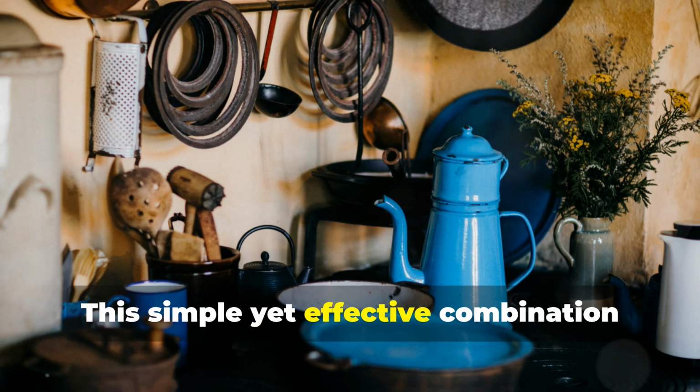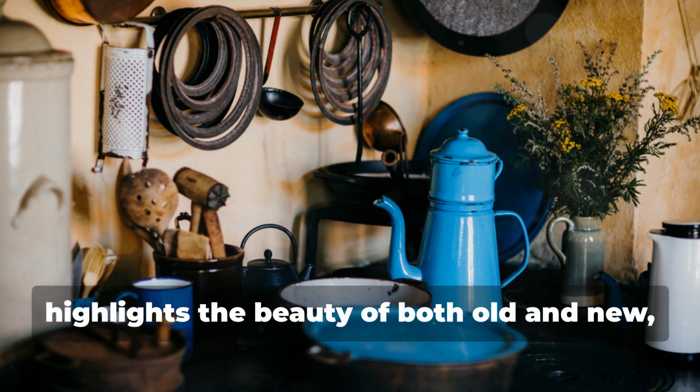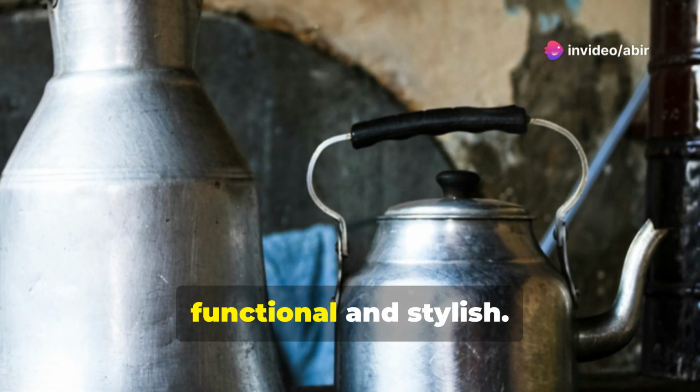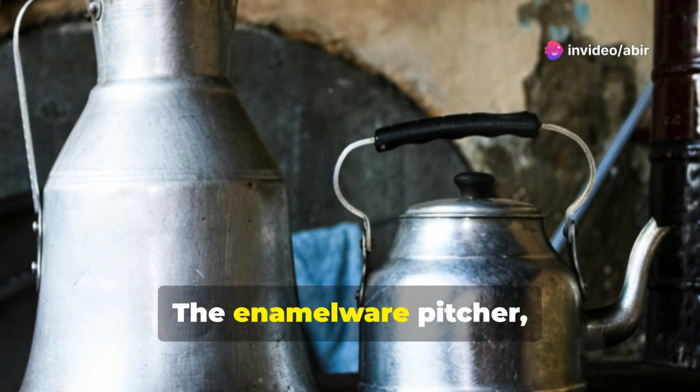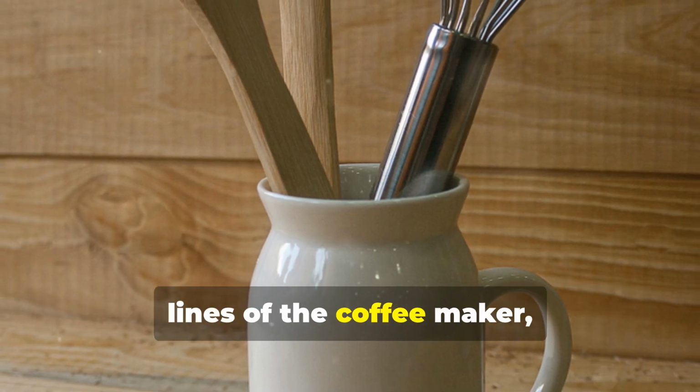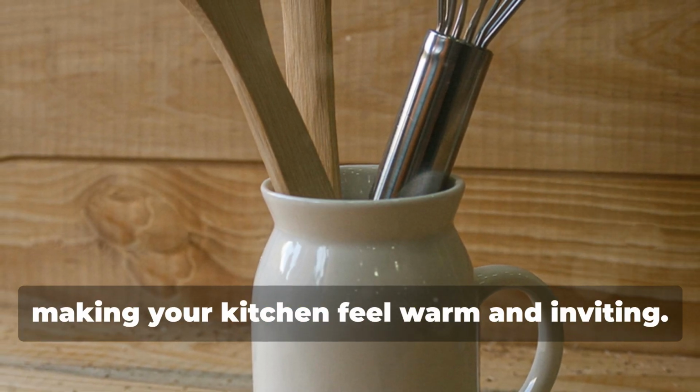This simple yet effective combination highlights the beauty of both old and new, creating a cohesive look that is both functional and stylish. The enamelware pitcher, with its rustic charm, contrasts beautifully with the modern lines of the coffee maker, making your kitchen feel warm and inviting.